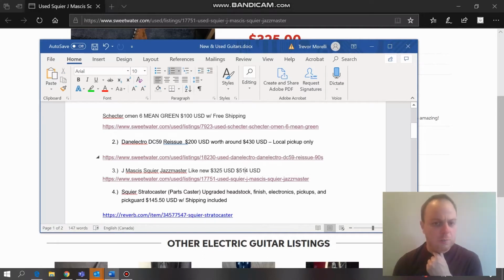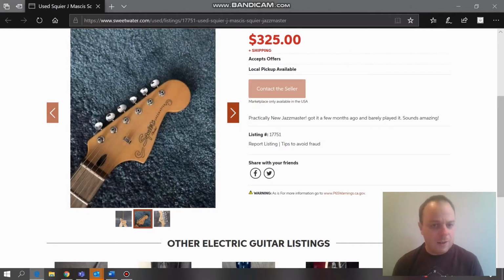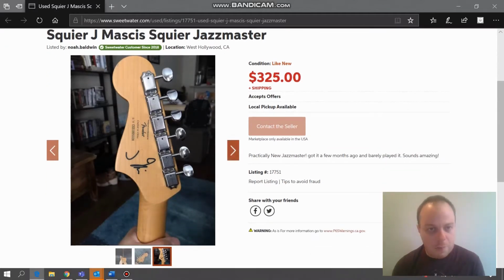At the least, you could probably get this person down to $300. So you're saving $200 on a signature model guitar. And this one is practically new. Got it a few months ago and barely played it. Sounds amazing. Wow, I mean, you could save $200 right off the top. And they're shipping it from West Hollywood, California.